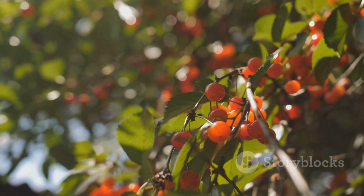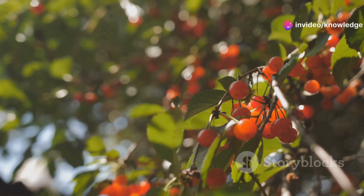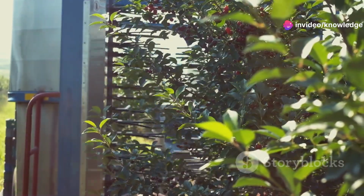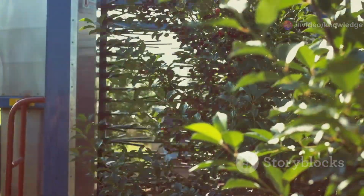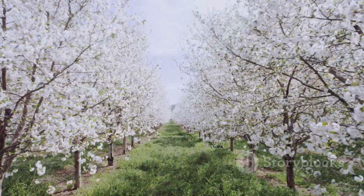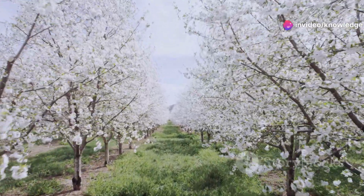Then there's the soil. The soil needs to be just right, not too wet and not too dry. It can't be too soggy. Cherry trees prefer their roots to stay relatively dry. Well-drained soil is crucial for their health and productivity. Think of it like their version of comfy, breathable shoes. The right soil allows their roots to breathe and absorb nutrients effectively.